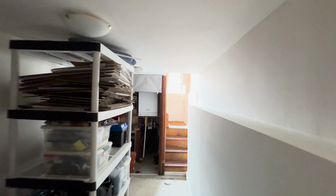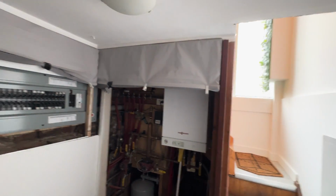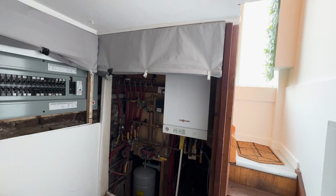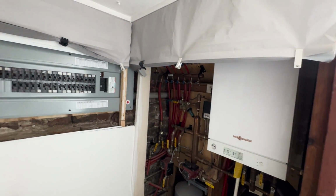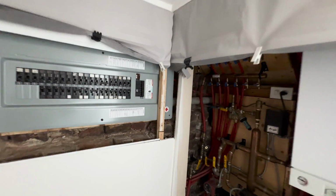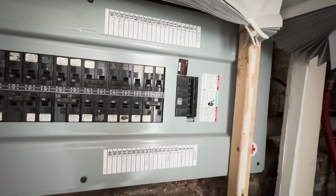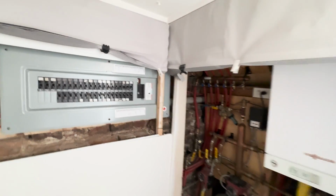An alternate set of stairs leading to the main floor. Okay, so this is a mechanical portion of the property. All the mechanical components are here. The heating system, the electrical panel, which I can't quite see. I'm assuming it's 100 amp, but don't quote me on that.